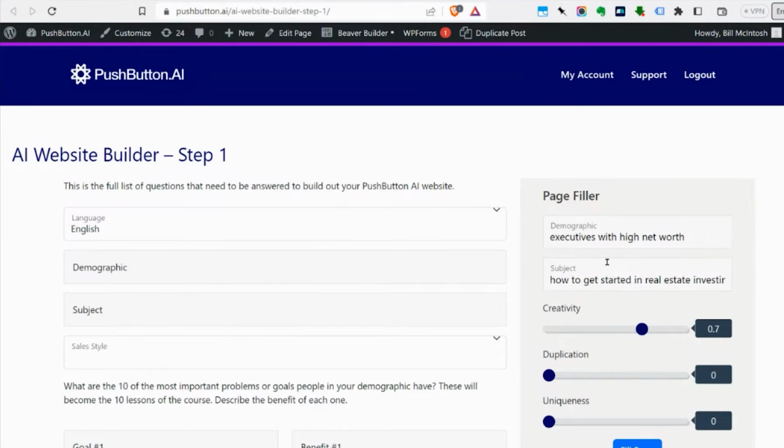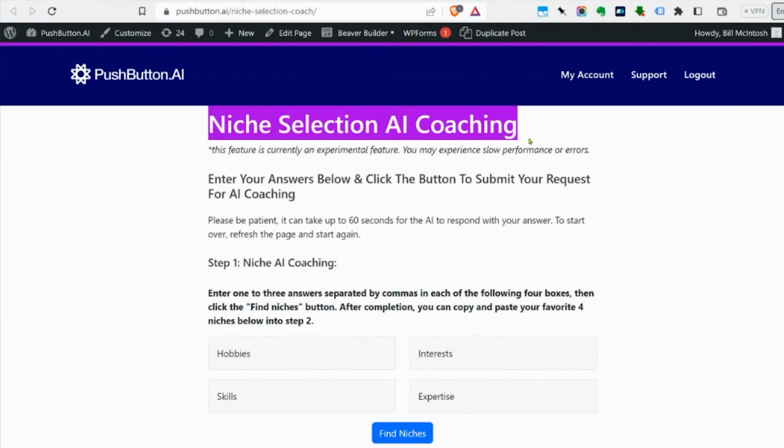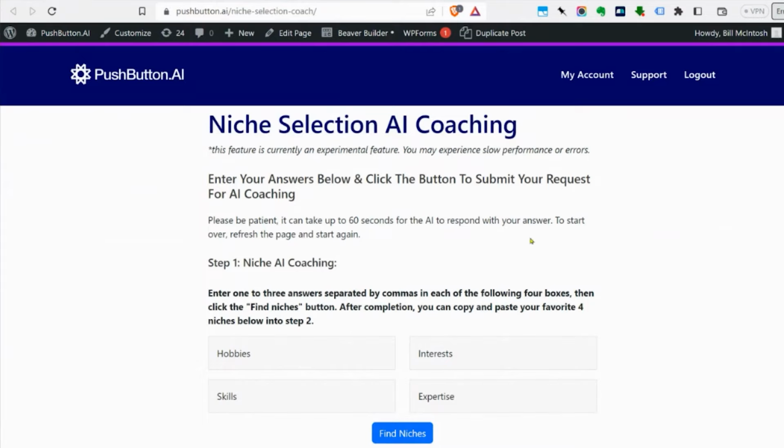And by the way, if you don't even have an idea to know what kind of course you want, that's when our niche selection AI coaching comes into play. So we have an AI coach that will actually coach you through picking a niche market. So if you don't know what niche to go into, our AI niche coaching will help you figure that out.